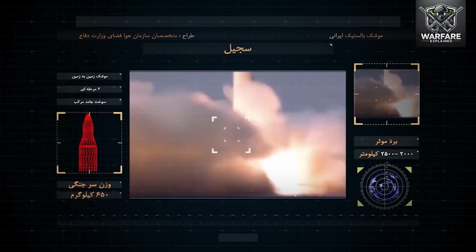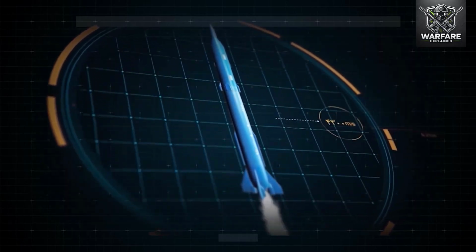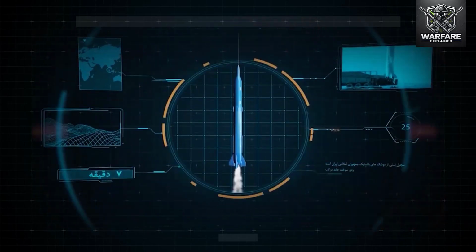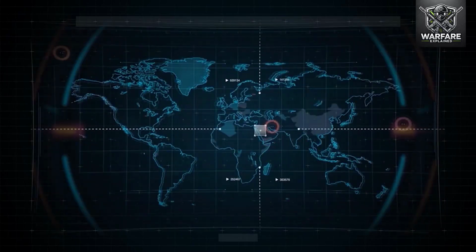But this wasn't just about building missiles. It was about sending a message. Strategic power. Regional influence. Serious capability. Then came the real game-changer, the Scuds missile, Iran's first medium-range ballistic missile using solid fuel. Why solid fuel?